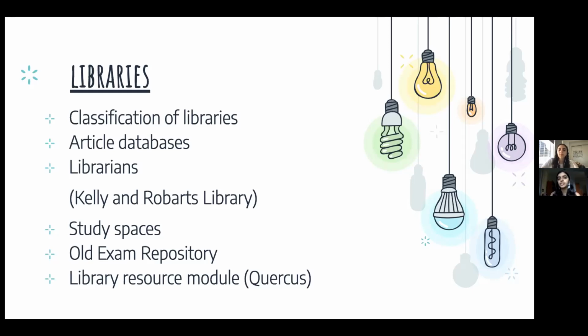All first years are assigned a personal librarian, and they can be really useful in helping you get accustomed to the library system, knowing where to go for what, where to look for things, and about the resources that the libraries offer as well. So if that interests you, definitely check out your personal librarian at Kelly Library.